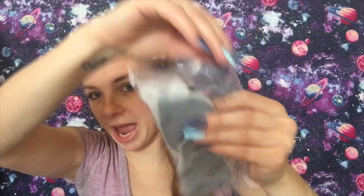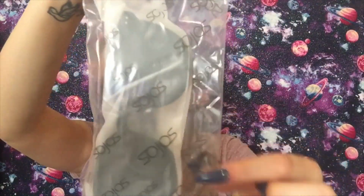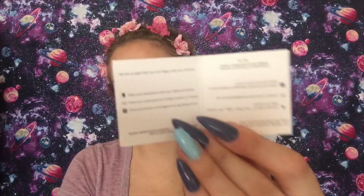Okay. And then it's packaged in a nice little plastic bag with their logo all over it. And then it's got a card, I think, where you can rate. Yes, it tells you how you can rate your experience. And then it's got the tag on it. I don't think it says the price, but when you click on the links, you'll find out the price. They're priced from I believe $19.99 to somewhere in the 30s. So not super expensive at all.